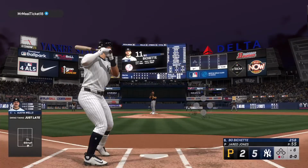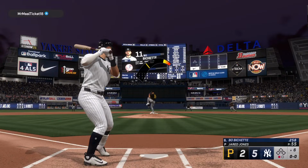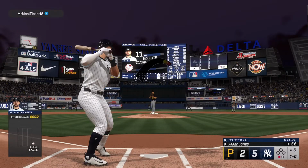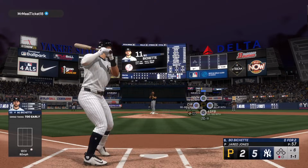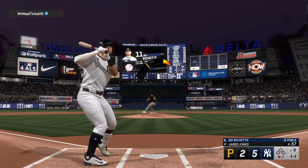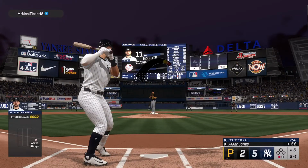And up next for New York, Bo Bichette. 0 for 2 in this one. First offering and it just misses. 1-1. And that's outside. Yankees up by 3.